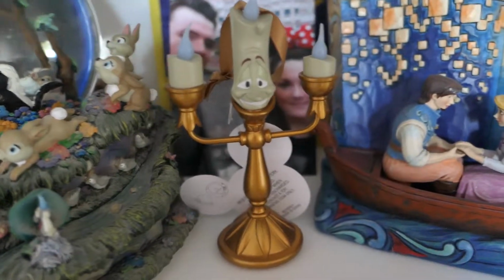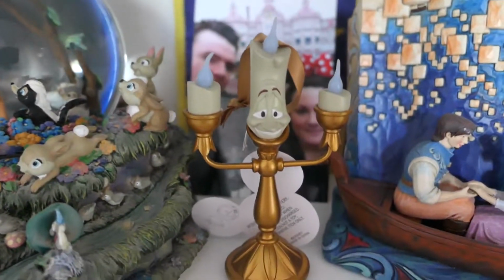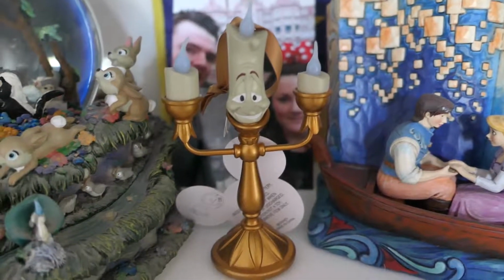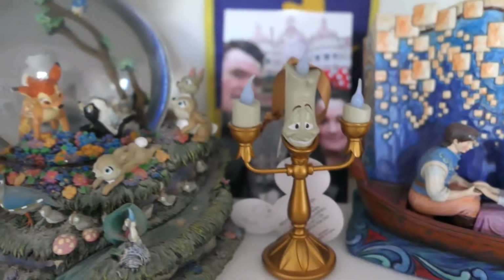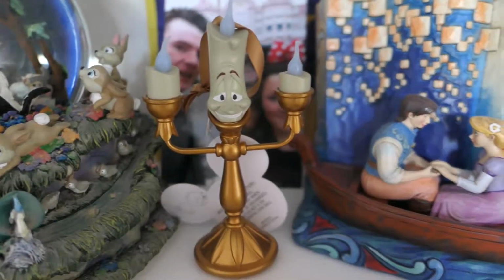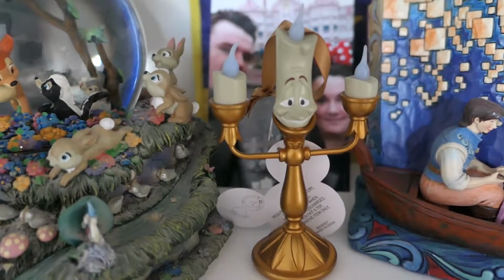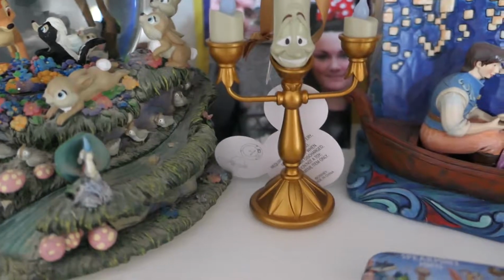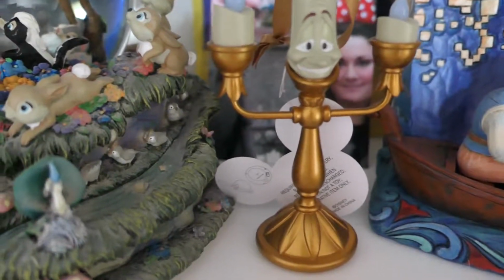Also, we've got my Lumiere here, which I bought from Magic Kingdom. I really wanted the large Lumiere and Cogsworth, but I like to blame my family, who I went with, Shona and her family, for telling me not to get one because they were too big. They were quite expensive as well, and we didn't really have anywhere for the big ones. I did really want one though, so I compromised and bought this Christmas decoration instead.